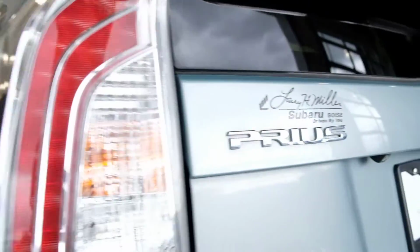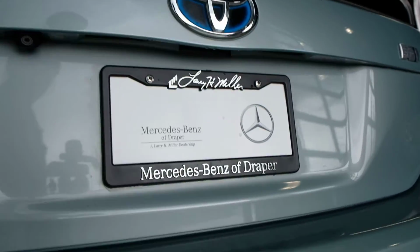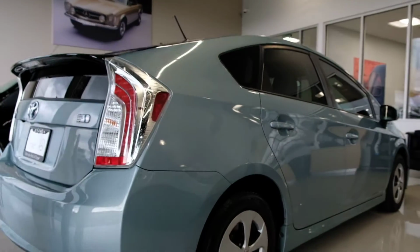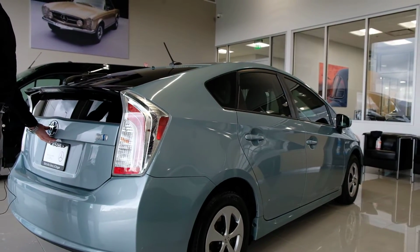Overall, really nice condition. The plastics, lenses, these kinds of things. You notice we've got a nice protective piece here that says Prius, and I like that because so many times these bumpers get so damaged in the battle with life.